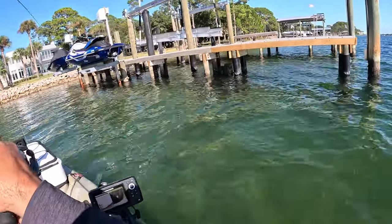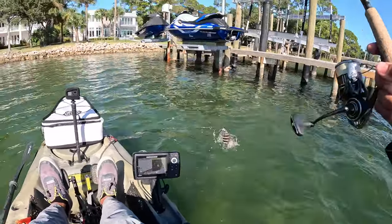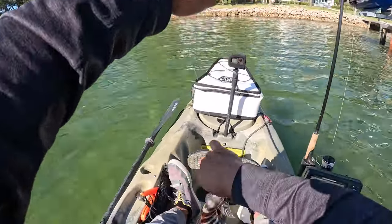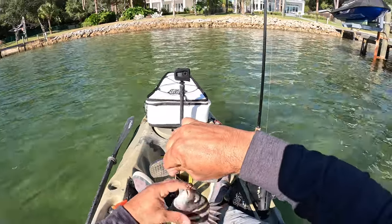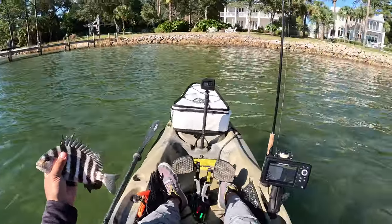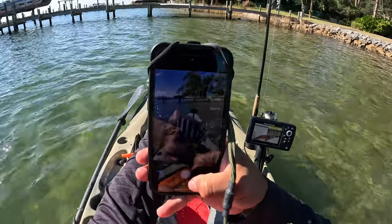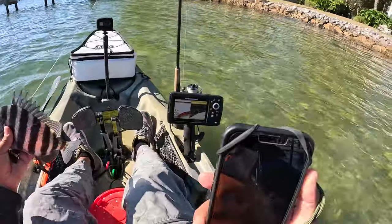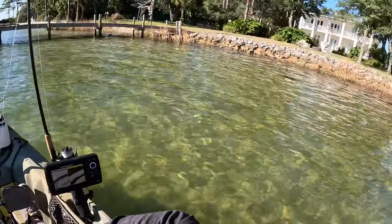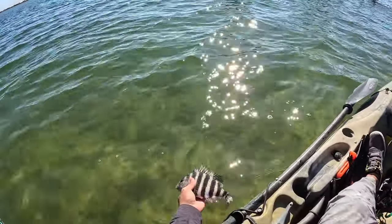Heck yeah, dude. That's a sheep. Gotta be. Yep, that's a little sheepy. Got us one. Not the biggest, but felt him nibbling there. Man. Little fella. Get a picture of him and let him go. Let's see here. All right, let's get this guy released. All right. Little fella, dude. It's like 8 inches long.